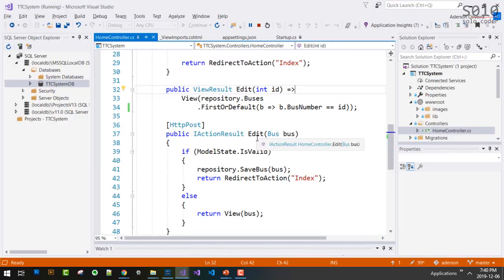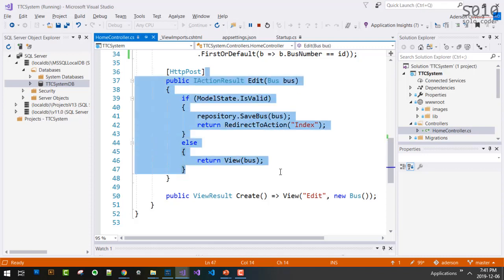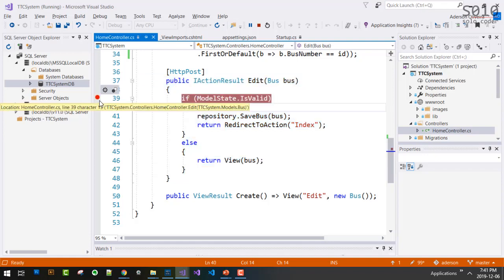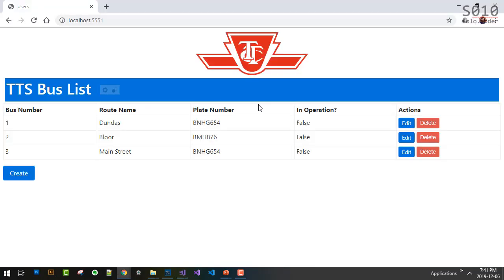Let's have a look at our home controller. Where are we saving things here? After we are changing, we are using edit to do both updating and creating. Okay? So I'm going to put a breakpoint here in line 39. To remove the breakpoint, you just click there again, and then you add and remove. Okay? So let's give this a try again.